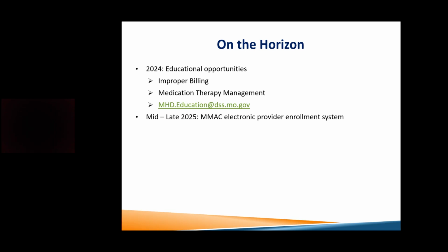And then lastly, before we open it up to the Q&A, just a few things that are up and coming and on the horizon. We do hope to have quite a few educational opportunities available on the website at any point in time, going over either improper or proper billing practices, along with medication therapy management. If you have a resource, or you see a current resource that we could improve on, like an educational resource, feel free to reach out and let us know. I've included the education email there on the screen as well.